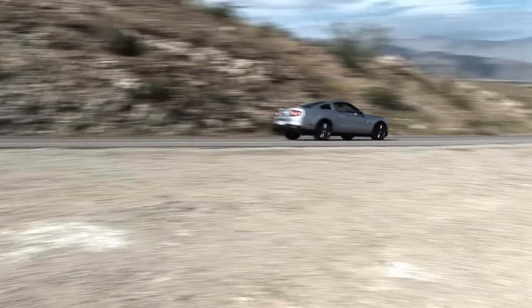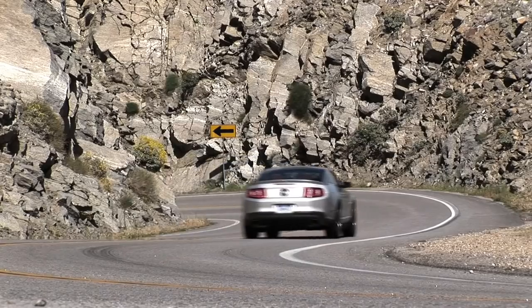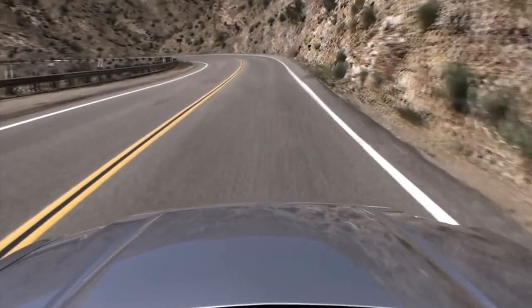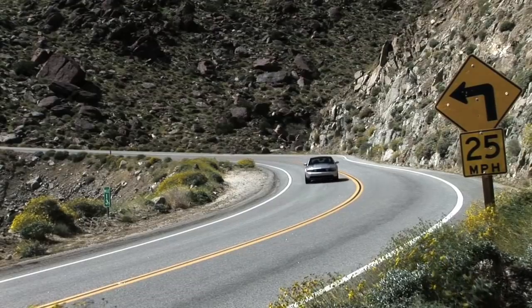So we ran it up and down the mountain and fell in love with the light, nimble chassis, the great visibility, the strong brakes, and this engine. We just love this engine. It sounds just like Frank Bullitt's car in the movie. And so at the end of the test, we all agreed this was the car we'd most like to have.